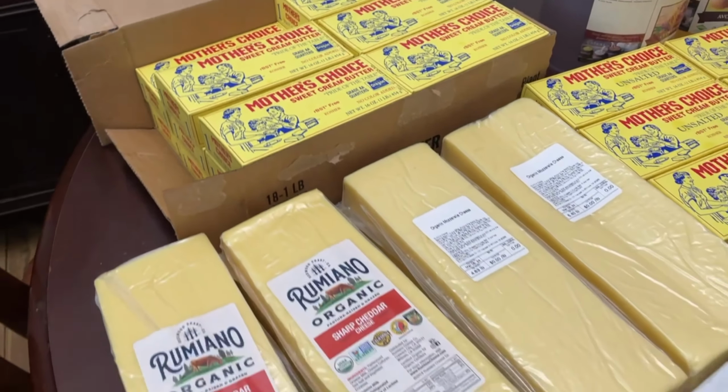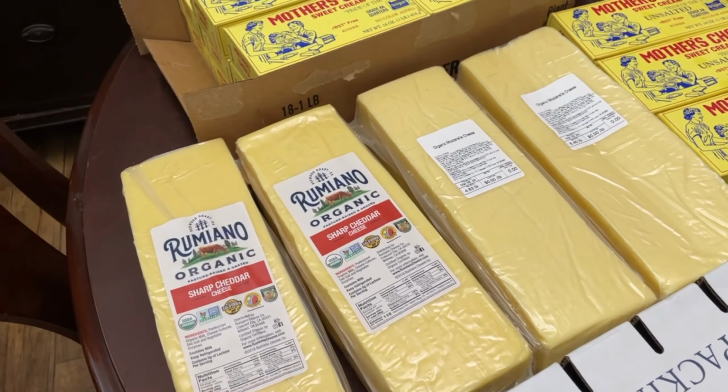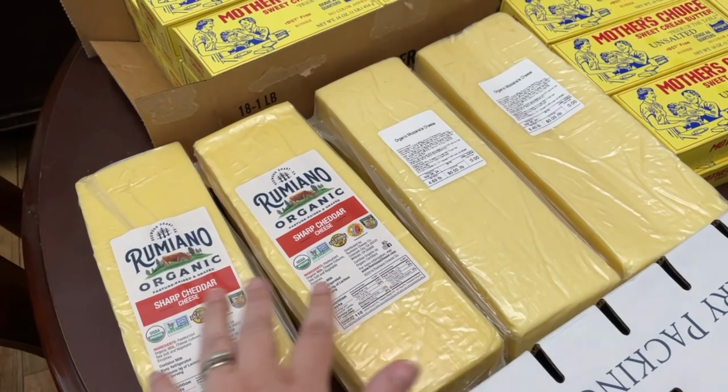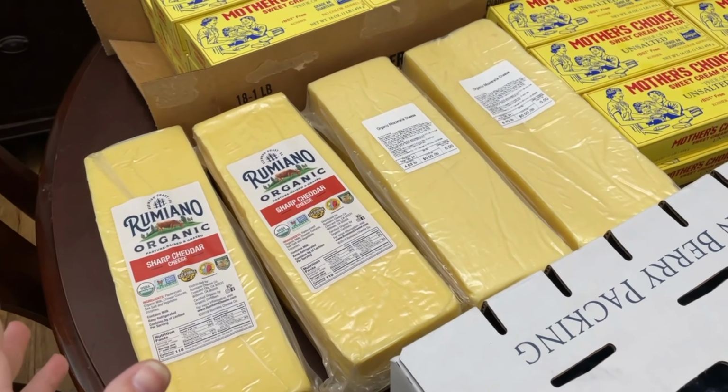And then I stock up on my cheese. I love to get their sharp cheddar cheese, and these are the 5-pound blocks. And then also the mozzarella cheese in roughly 5-pound blocks. Now, I have found that I can cut these into 1-pound increments, freeze them, and use them.